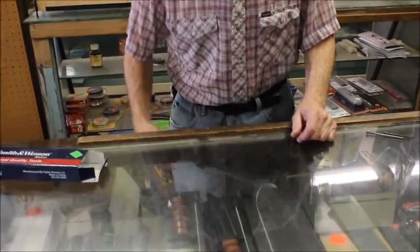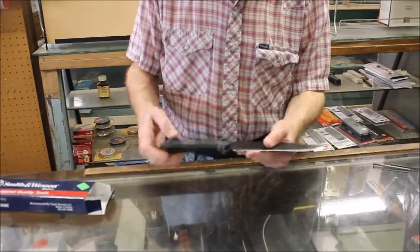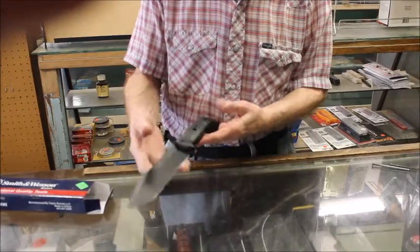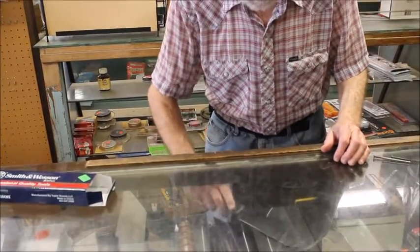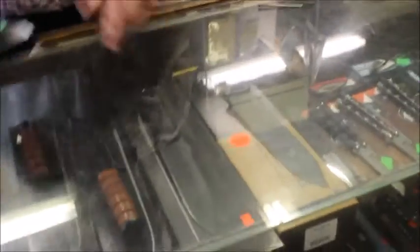This is another large knife made by Ontario. High carbon, 1095 carbon steel, a real tough handle. And this is a favorite knife of survivalists, this camping knife. This is a larger version of the Ontario knife.